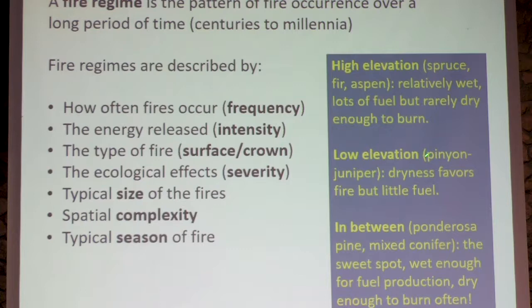Basically, what we have at high elevation, we have pretty wet conditions. That's where the water is found, as we saw in the hydrology presentation. That's where the big trees are. Those trees grow well. It's pretty wet. When it's wet, there's a lot of fuel, but it's not that dry, so it's rarely available to be burned.